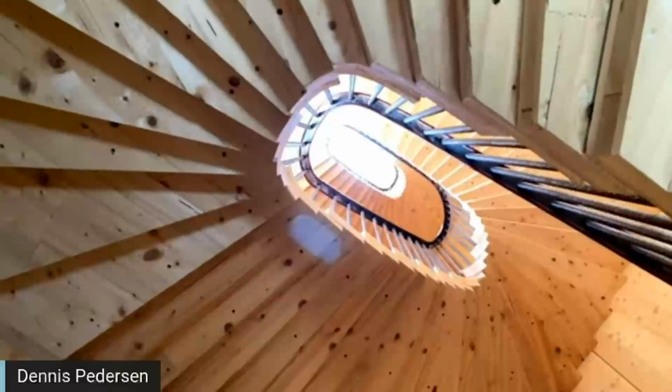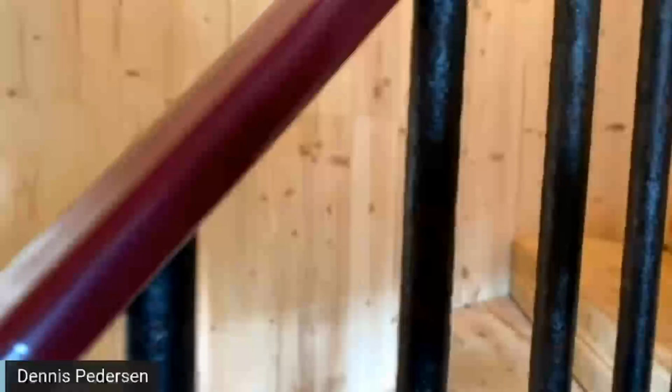There we are. This is a lovely staircase. And here, if I can catch it, are the rusty old... Oh, it won't focus. Yeah, the rusty old stair rails. Let's take us up.